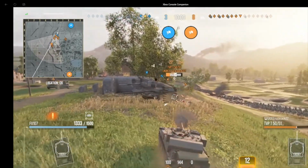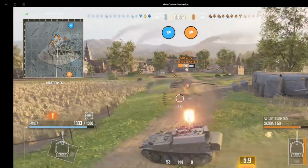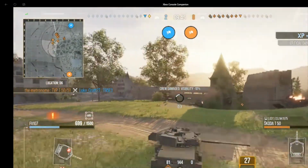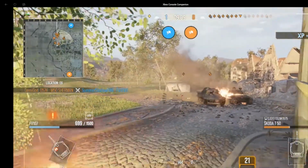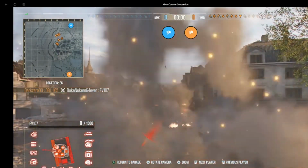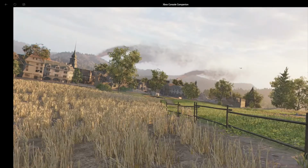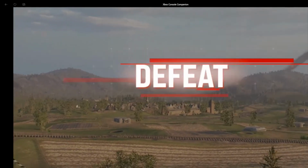Staying still, but we gotta help him. It's not good. At a turn, this thing is horrible. Last man standing on my team, which is good, but as you can see, there's nothing you could do. In a light tank, there's just nothing you can do sometimes, and this was one of those times.